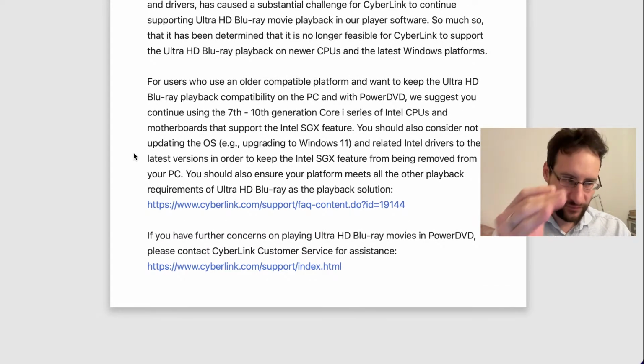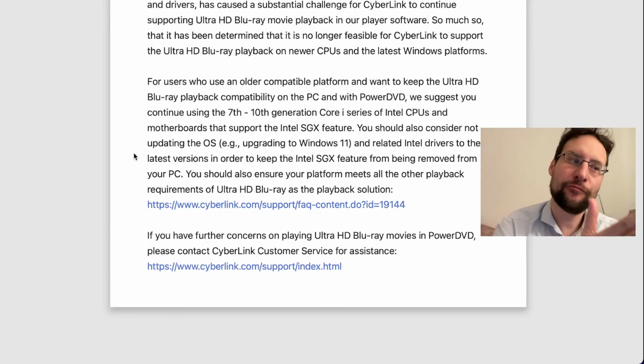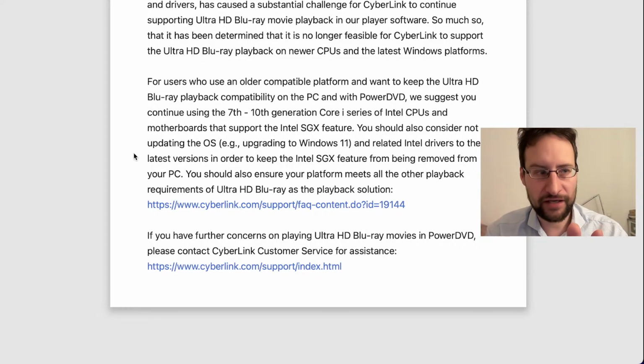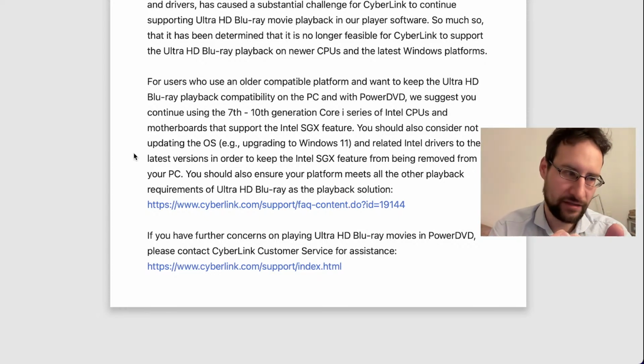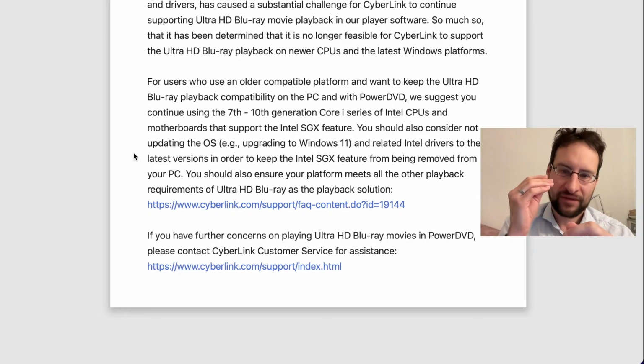Just make sure you don't update the BIOS, make sure you also don't update Windows, right? Because not even updating the BIOS is enough, because Windows also, is my understanding, updates the microcode on boot, loading the latest microcode. So probably you would need to actively keep Windows from updating some microcode database or disable the microcode loading service at boot.